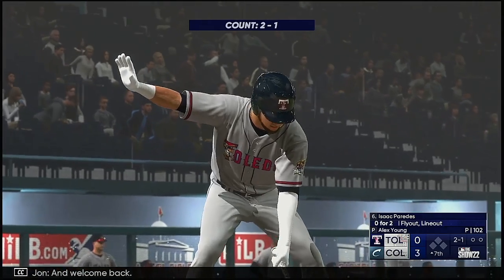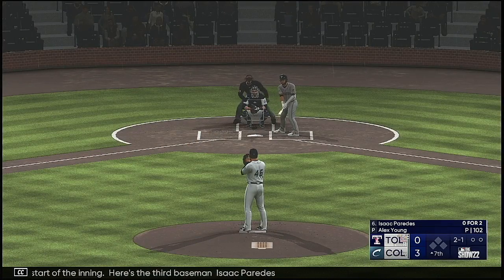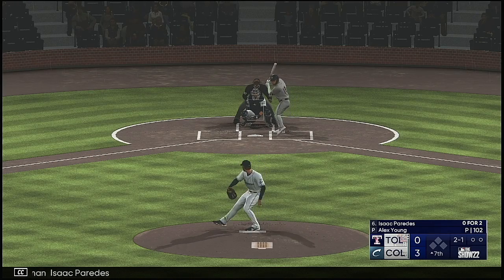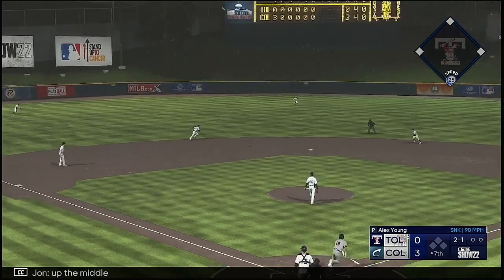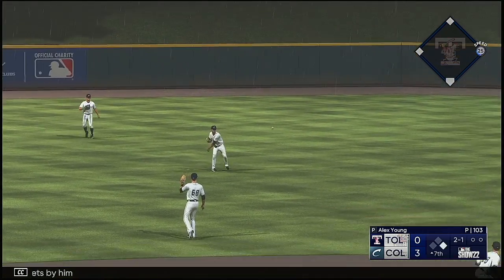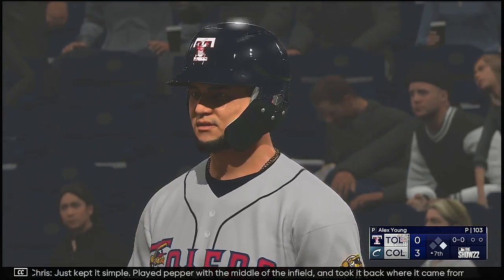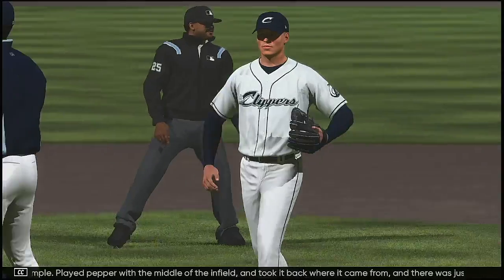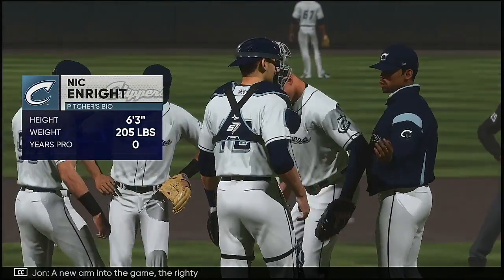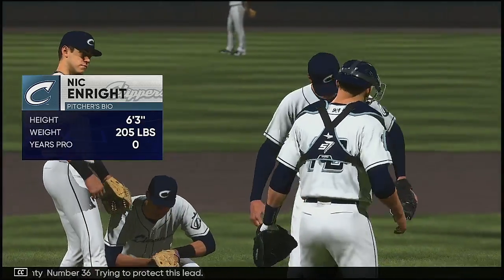And welcome back. All set for the start of the inning. Here's the third baseman, Isaac Paredes. Up the middle, and it gets by him. Just kept it simple. Played pepper with the middle of the infield and took it back where it came from, and there's just no one there to knock it down. A new arm into the game, the righty, number 36. Trying to protect this lead.